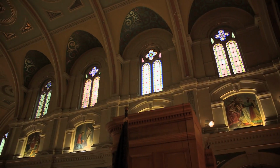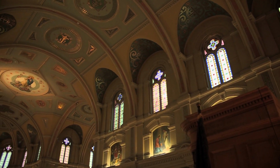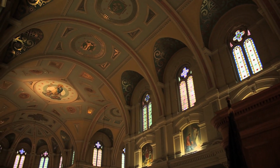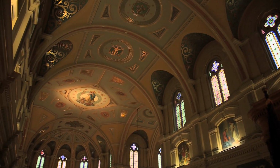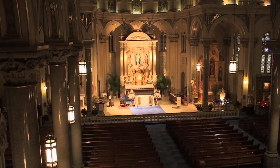Sure. We're standing in the new church. This was built in 1875. The parish was founded in the 1830s, and the original church eventually became too small. St. Mary's now can easily handle 800 people.